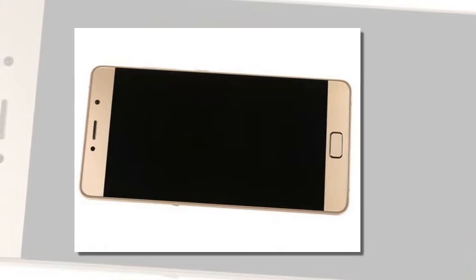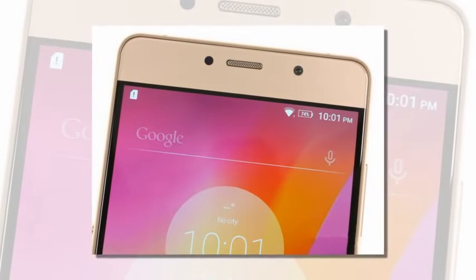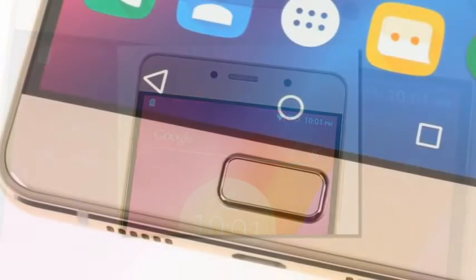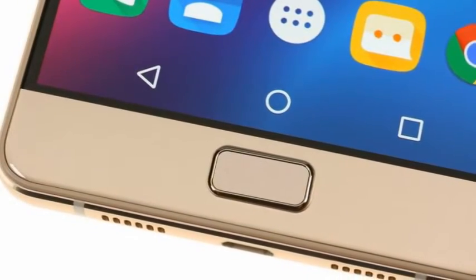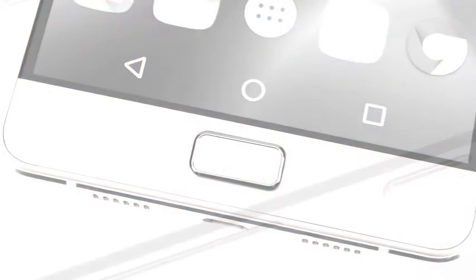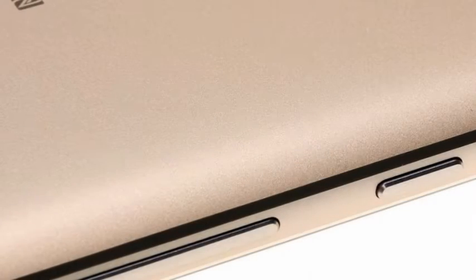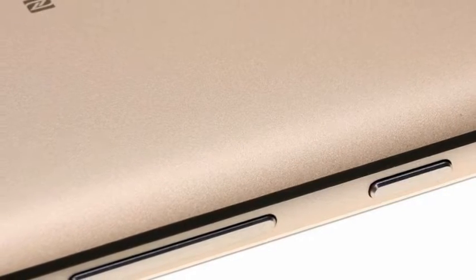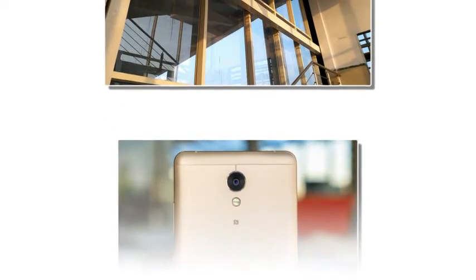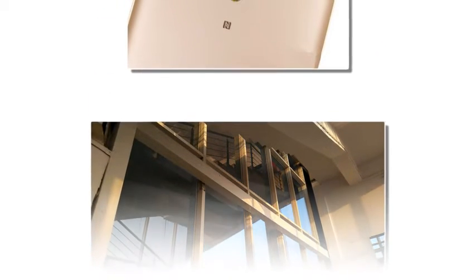Performance. The Lenovo P2 comes with a Snapdragon 625 processor, clocked up to 2 GHz. That's almost the same specification of the new Moto Z Play. The device also comes with 4 GB of RAM and 2 options for internal storage, 32 or 64 GB. In other words, this smartphone has the specs of a champion. In addition, the main camera comes with a 13MP sensor and the front with a 5MP.